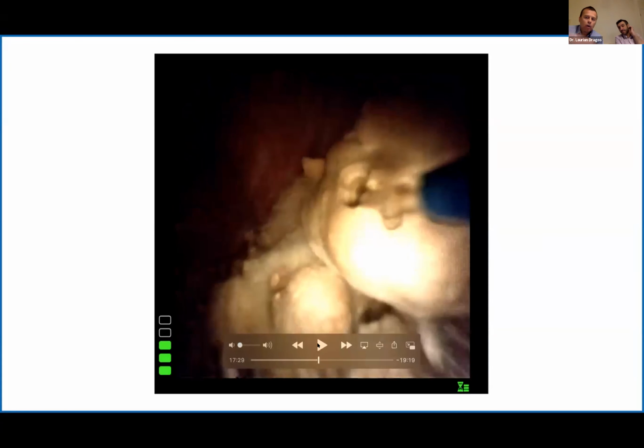So Laurian, yeah, sorry. I was going to ask, what's your strategy at this point for fragmenting these stones? So look, it's a large calyx with a long infundibulum, which is not very, I wouldn't say it's very tight. It's not tight, it's just very long.